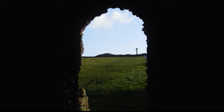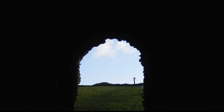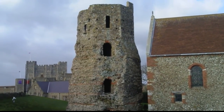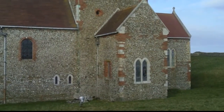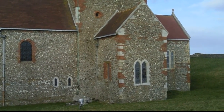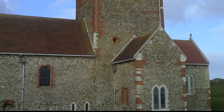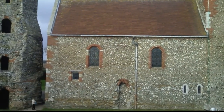I'm stood inside Pharos, the Roman lighthouse, circa 1st century AD. There we go, there's Pharos, Roman lighthouse, almost 2,000 years old. And the church is St. Mary's in Castro, over 1,000 years old. Although it was in ruins and rebuilt approximately 200 years ago.